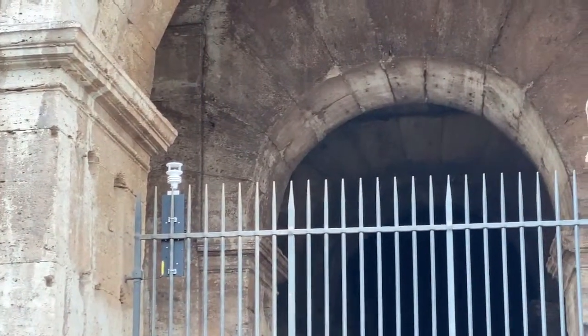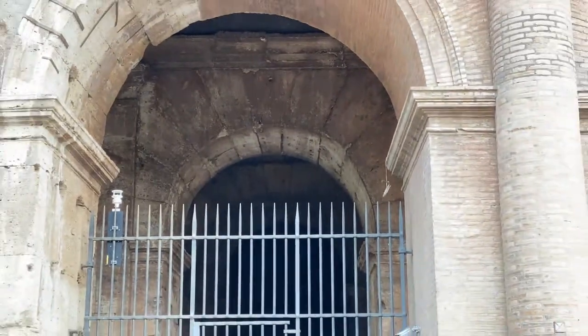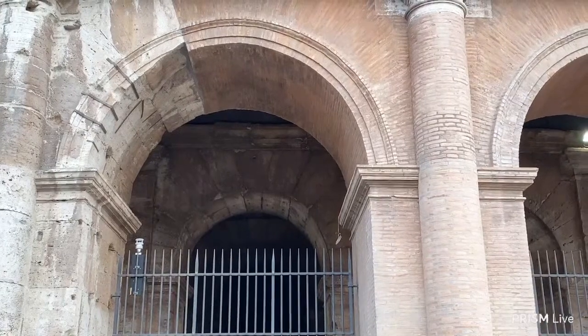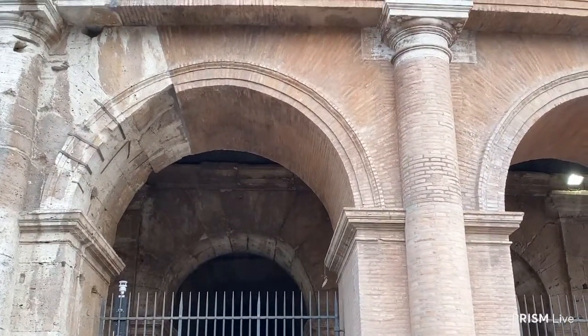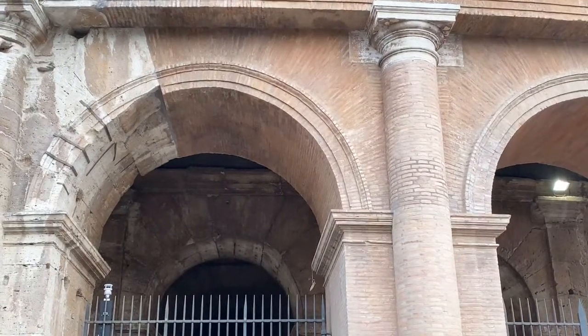I think the main structure of this, the outer part, was built out of brick. Then it was faced with limestone and pumice. The outer part, concrete. The outer part was covered in bricks. The inside structure is brick, largely.